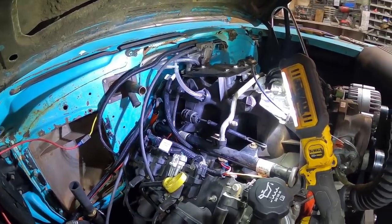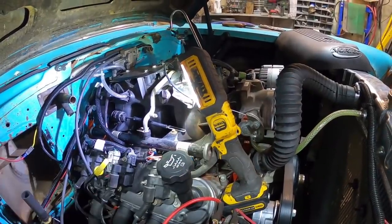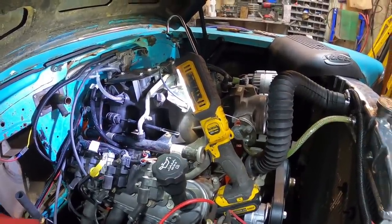So I'll get that in, and then I'll make a little cable. Might have to put some sort of a tang or something on there.